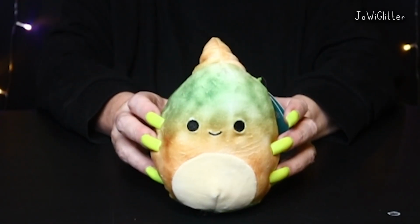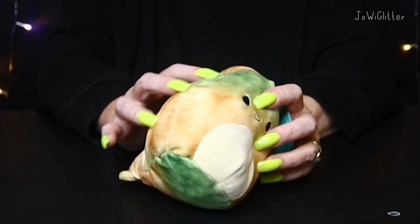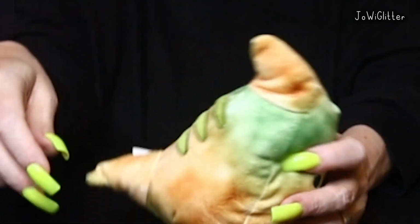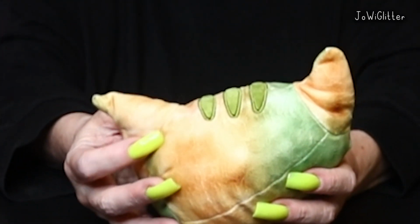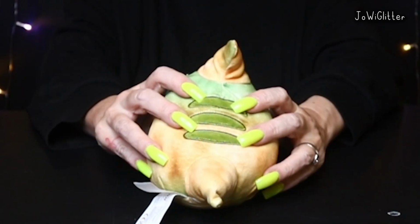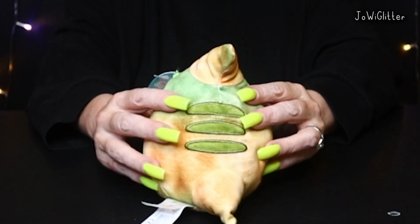She is so cute. She's like this beautiful color. It's like a mix of green and browns and yellows. She has a little dinosaur horn on her head and a cute dinosaur tail. And then some beautiful embroidered like stripes or something on her back. I'm not quite sure what they are. I don't know dinosaur anatomy.